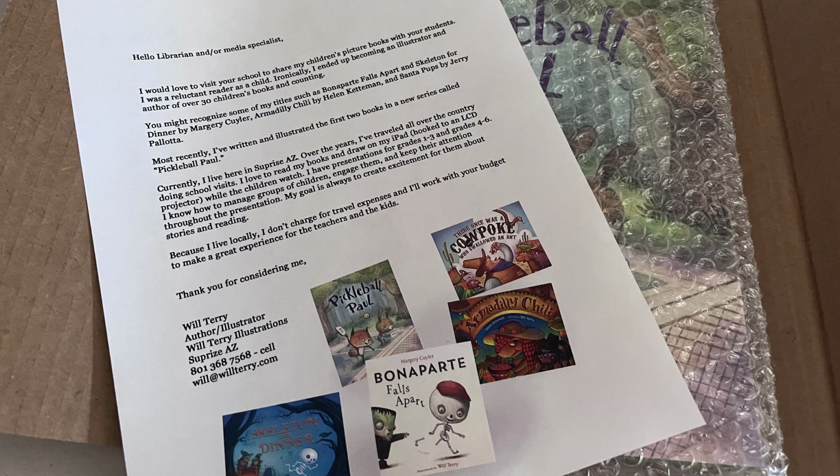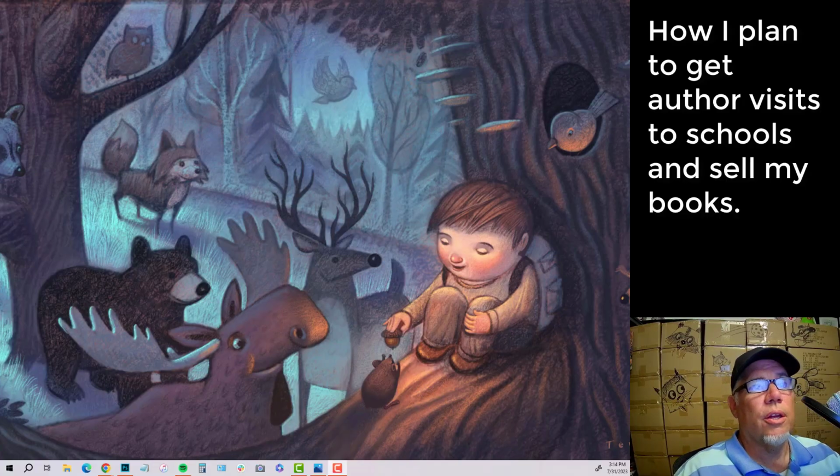I got color copies made at the UPS store, and they were about 80 cents each. So for 80 cents to stick in the package, the book has cost me about $4. The packaging and postage and all, each package is roughly $10. So I'm sending out about $400 to try to get back.